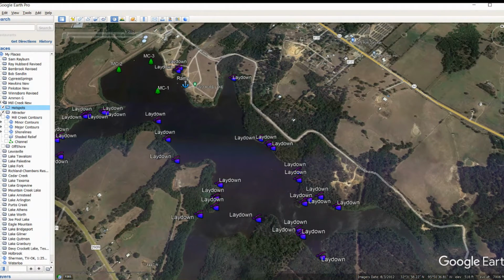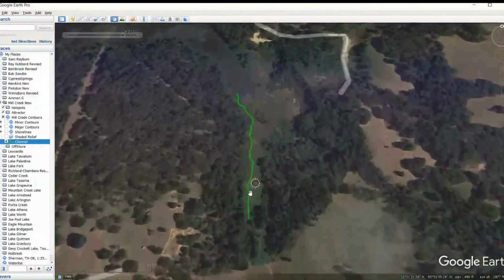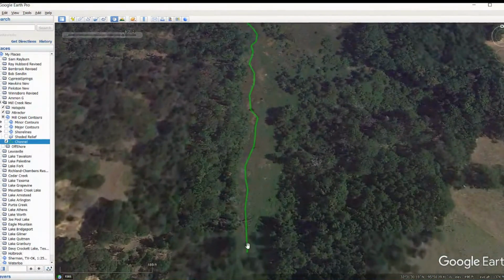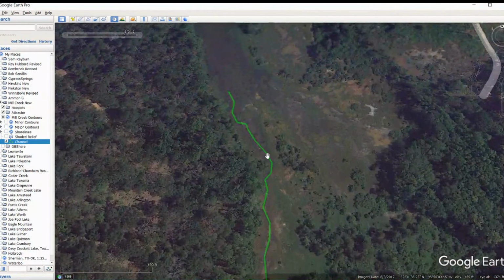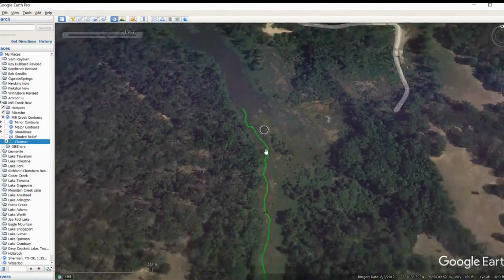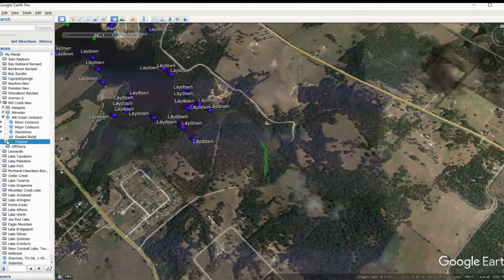Well, that's okay because we've got the fish attractors, we've got the hot spots, and now we've also got this creek channel that was down here too. So if you scroll down here, there's a pretty good creek channel going on down here that I was able to locate. It goes right through all of this. Now, I don't know how shallow this is. This looks fairly shallow, but you can at least go down there and fish around it and see if anything's attracted to it if it's not too shallow. All right, so that's the only creek channel that we found.